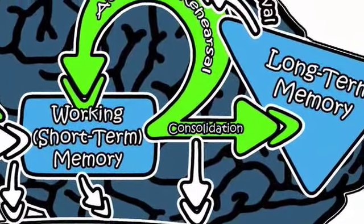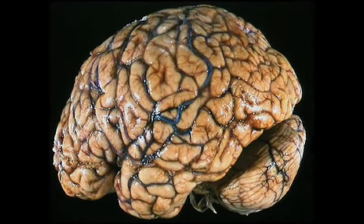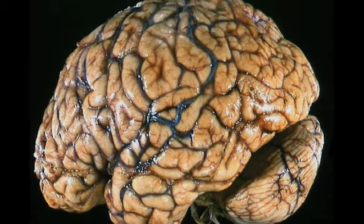For information to remain in long-term memory, new connections between nerve cells in the brain, or neurons, have to be made. This process is a physical change that involves the turning on of genes and making proteins. Learning is a physiological process. And like any other physiological process, it's going to be affected by the overall status of our body. Things like sleep, nutrition, exercise, or drugs will have a big effect on how we learn.